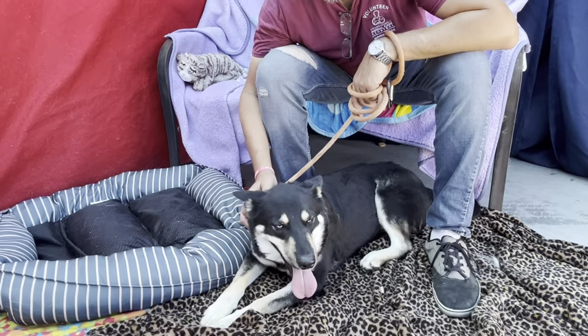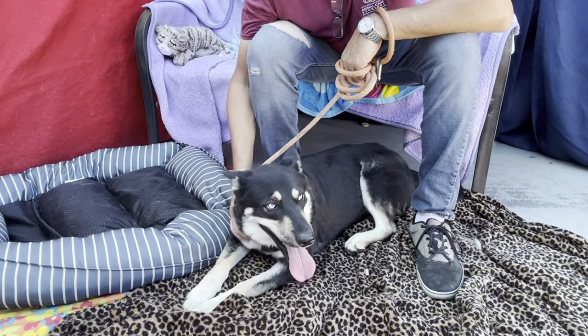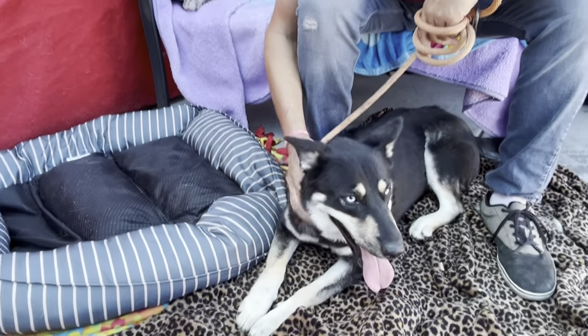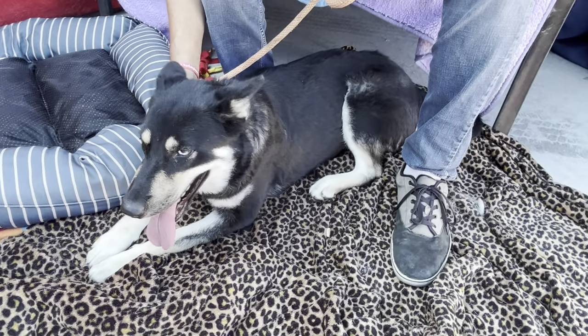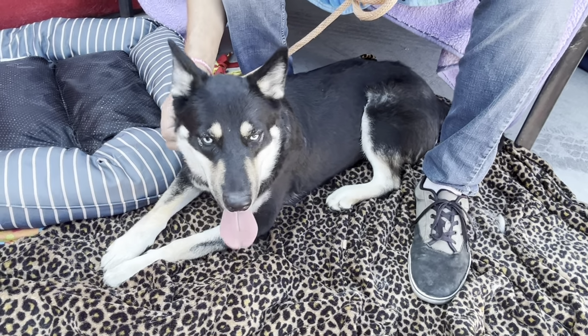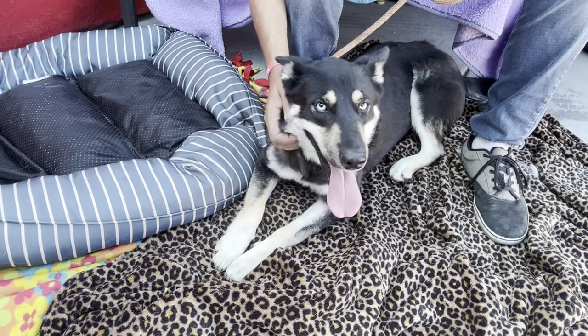Paisley's a sweet girl, but she is a little anxious. I'm sure part of it is being here at the shelter. But she needs some major confidence building. She probably would do very well getting some training, probably group training, to get her comfortable around other dogs. Looks like she came in with two other dogs.